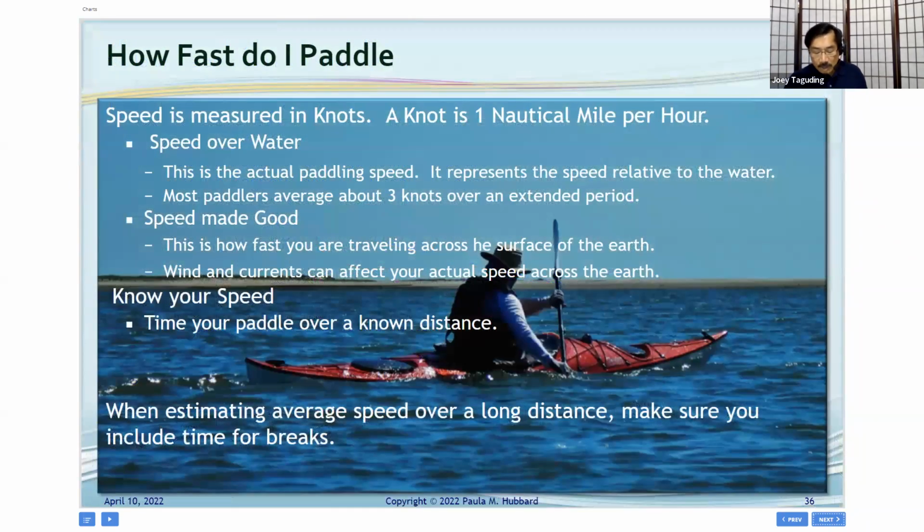So how fast do I paddle? How long is it going to take to reach your destination? Speed helps you plan your estimated time. As we saw, it was 4.5 miles. Some people can do that pretty fast. 3 miles an hour, that's pretty fast. 2 miles an hour, that's going to be more realistic for some of the slower paddlers and traveling in groups. So that gives you a sense as to how far you're going to be going.